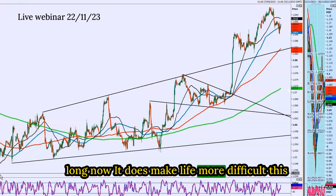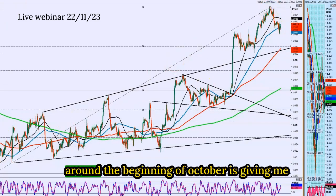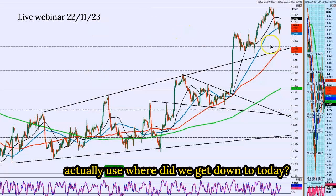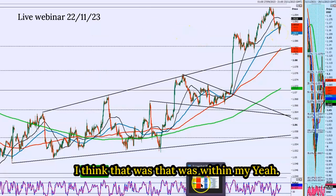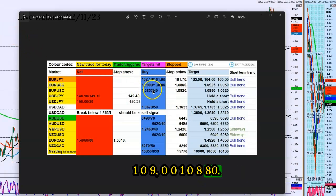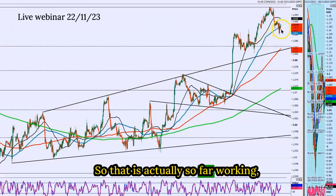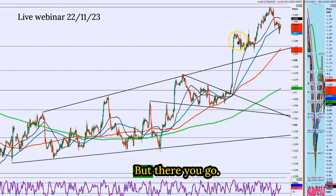It does make life more difficult, but this short-term bull trend that we've been in since around the beginning of October is giving me 7 weeks or so worth of data that I can actually use. Where did we get down to today? The low is 108.80. I think that was within my buy level. Yeah, 109.00, 108.80, stop below 108.60. So that is actually so far working, or at least holding the level.